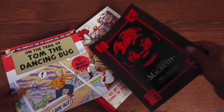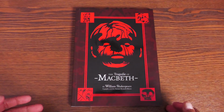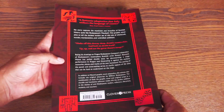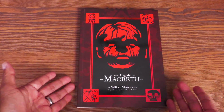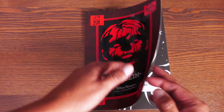Let's start with this one here, the Macbeth book. So here we have the Tragedy of Macbeth. This is the one that came out this past July, I believe. This is a trade paperback. And this one is done by Stuart Kenneth Moore. However, it is by William Shakespeare, of course. But the graphic novel adaptation is by Stuart Kenneth Moore.